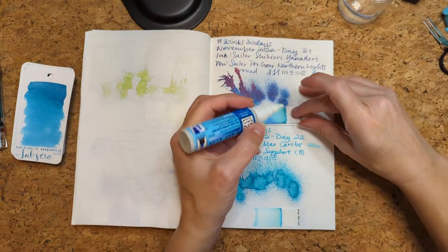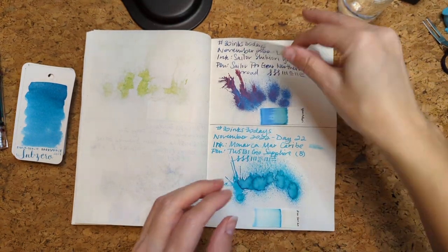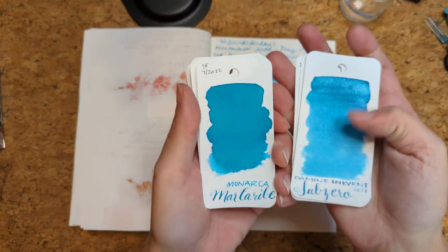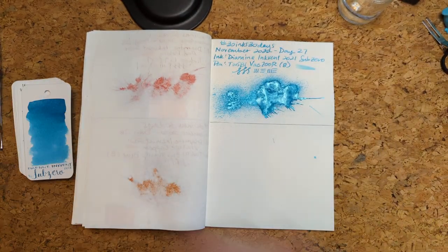Sorry, I have to fix it right now, obviously, because I will forget otherwise. So, if we compare the cards, bluer, greener, beautiful. But let's go to today's.